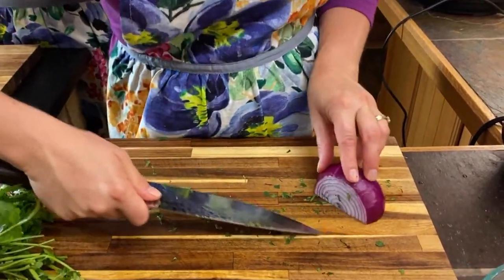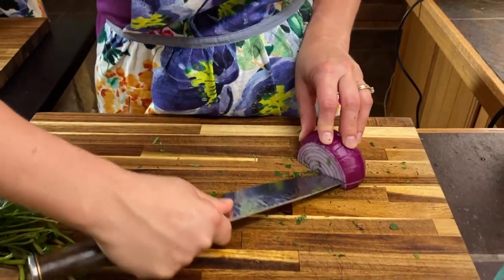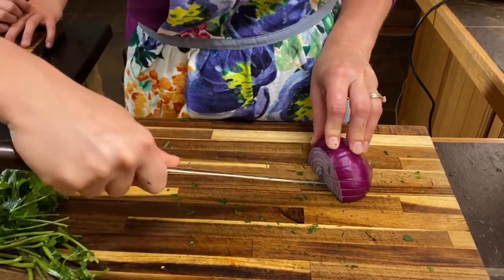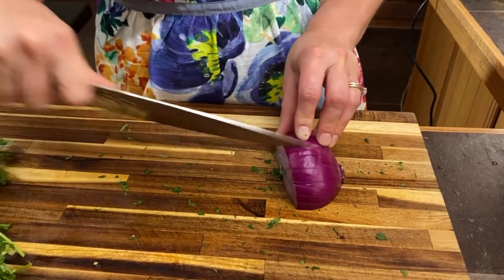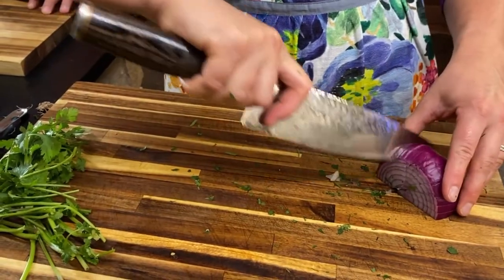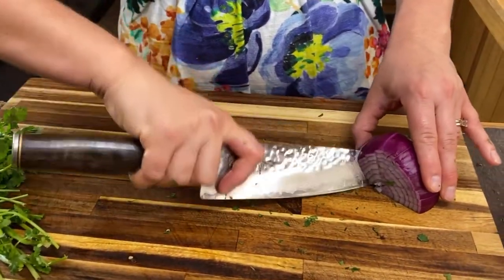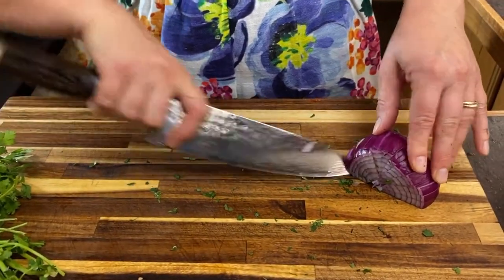Okay, so I'm just gonna cut it in half like that, and now I'm gonna cut down the rays of the sun just like Abigail did, but this time I'm not going all the way through that root end. I'm just cutting through the main part and leaving the root end intact. And that allows it to all hold together so that my onion's not falling apart on me.